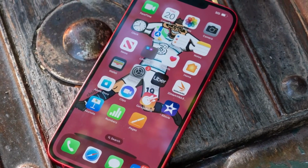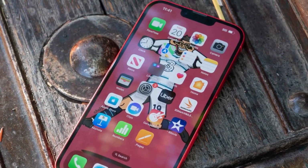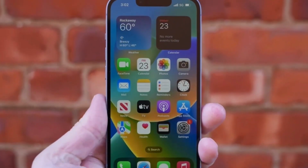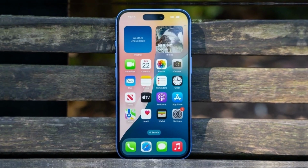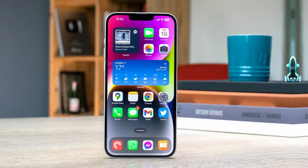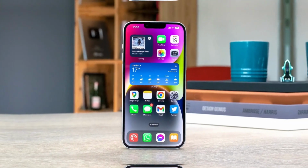While it doesn't reveal any major new features, it does seem to confirm several rumors that have been circulating for months. One of the biggest upgrades is the display. Reports suggest that the iPhone SE 4 will come with a 6.1-inch 60Hz OLED screen. This would be a major shift from previous SE models, which use older LCD technology. An OLED screen means better colors, deeper blacks, and improved contrast, making the viewing experience much better than before.